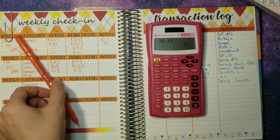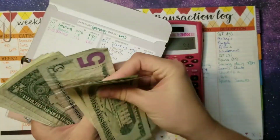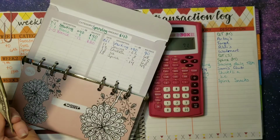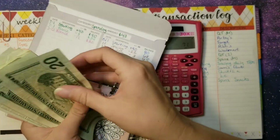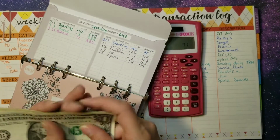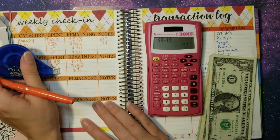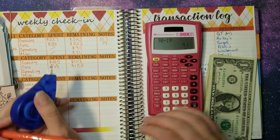Now let's see if this one's right. Let's see, 20, 40, 50, 20, 45, 46, 47, 48, 49. Perfect. No, that's not perfect. No, that's right. 20, 45, 6, 7, 8, 9, 49. What am I missing? Oh, the savings. I forgot about the savings. Hold on. Let's fix that. Can't forget the savings.